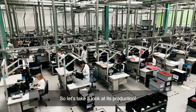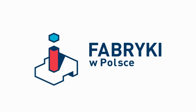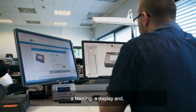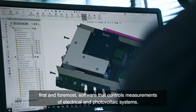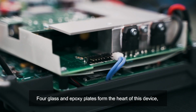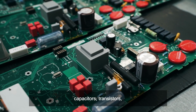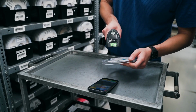So let's take a look at its production. First, a design is prepared in the development department, an electronic part, a housing, a display, and, first and foremost, software that controls measurements of electrical and photovoltaic systems. 4 glass and epoxy plates form the heart of this device and are supplemented with components such as resistors, capacitors, transistors, integrated circuits, connections, or a wireless connection module.